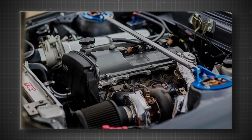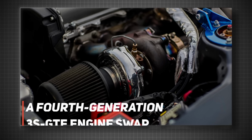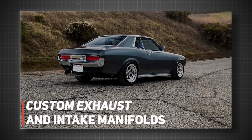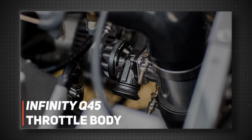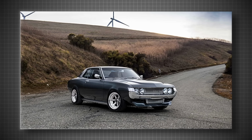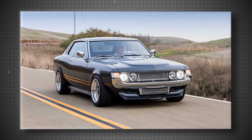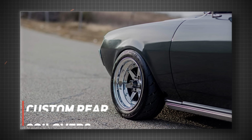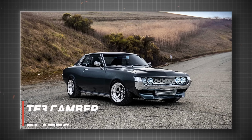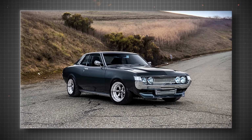Then came the real magic, a 4th-generation Toyota 3SG TE engine swap, Turbonetic T3, T4 turbocharger, custom exhaust and intake manifolds, Infiniti Q45 throttle body, HKSE 8 engine management. The Celica went from mild-mannered commuter to something that could embarrass cars with twice the displacement. Handling upgrades followed: custom rear coilovers, 4-link bar setup, and TE3 camber plates. Willwood brakes with custom rear disc conversion gave it the stopping power to match its newfound speed.